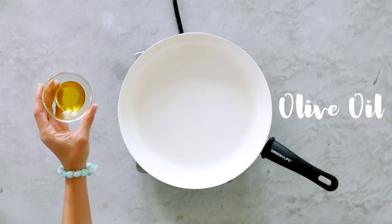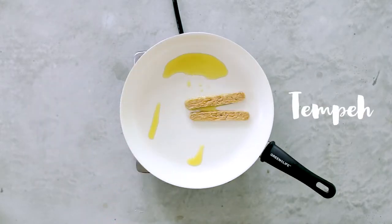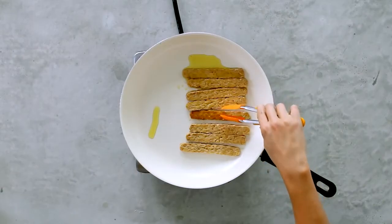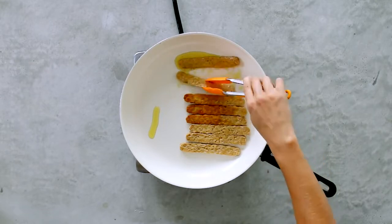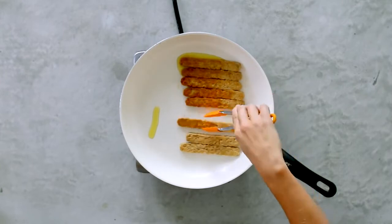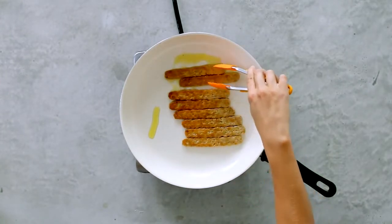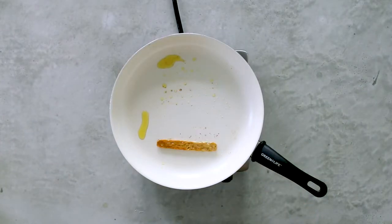In a large nonstick skillet on medium to high heat, we're gonna heat up our oil. And I have some pre-sliced, pre-marinated tempeh strips here, which is now my new favorite thing. I'm obsessed. They cook up in minutes, about 2 minutes per side to be exact, until you get a nice golden texture. I like getting the pre-marinated strips just to save you time, and they work really great for quick meals.